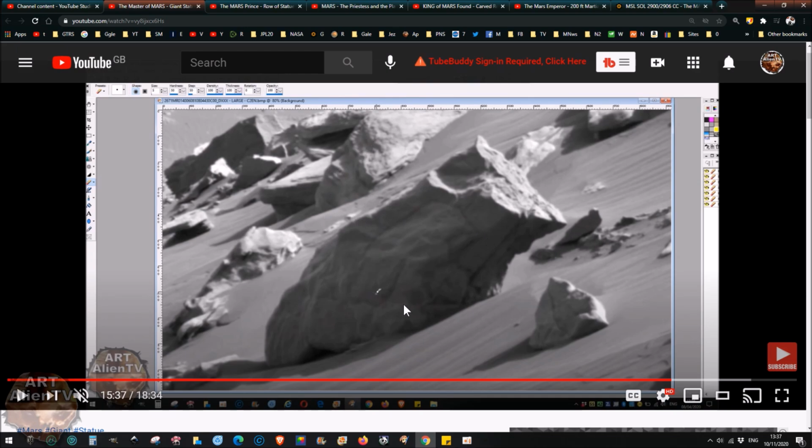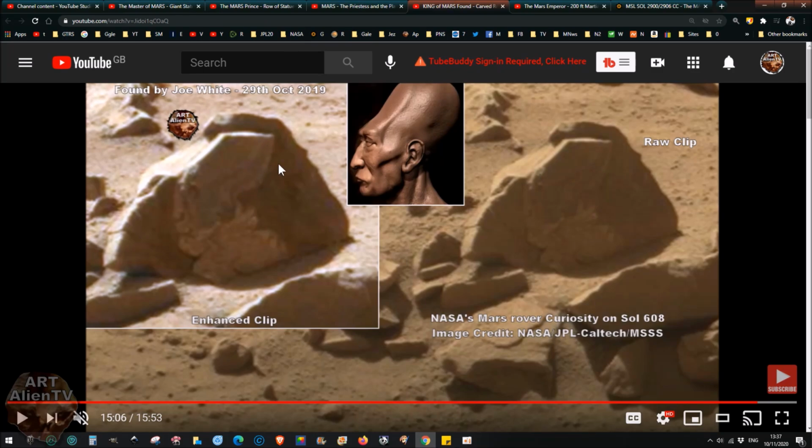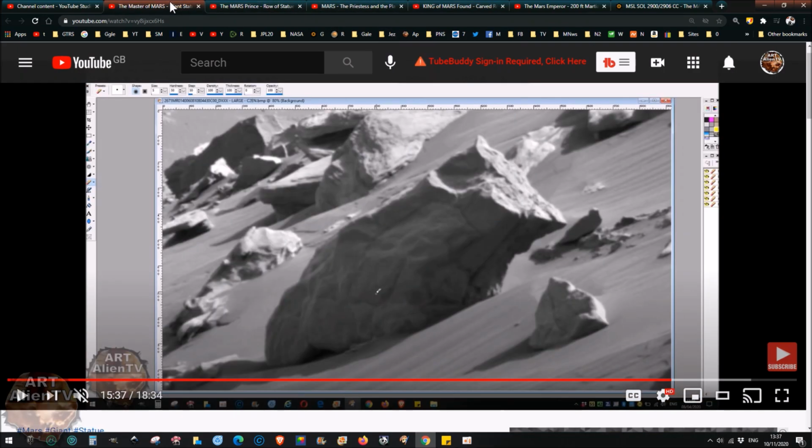But if you look, I'm just going to play a very short segment of this video. And if you look in this rock here, there's another one carved here, right? Which is almost identical to this one. Look at the head shape here, and the nose coming down and the chin kind of sticking out there, okay? Now look very carefully at that. Remember that. And now, watch this.